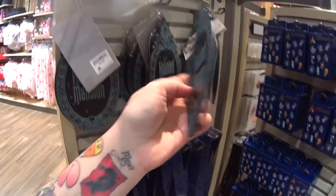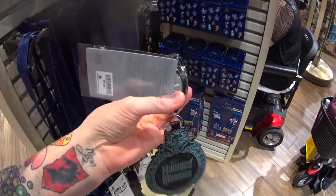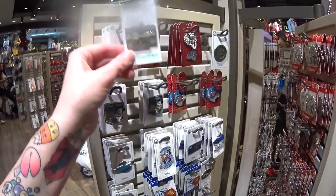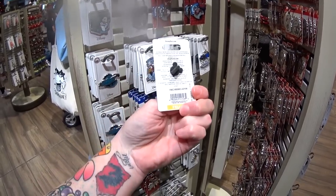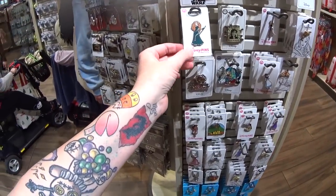Wow, what is this? Oh my gosh, it's another ID holder, but this one has a clip on it, and it is $14.99. Oh, a new pen I've never seen before. Look at the colors. It's 3D. It's like a pin on a pin, Walt Disney World logo, and it's yellow. Yellow is $14.99. What do you guys think about these new white backs?